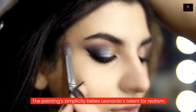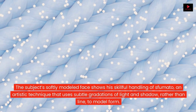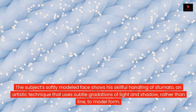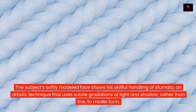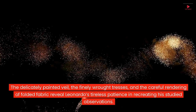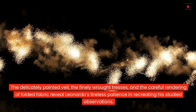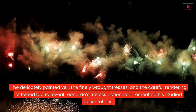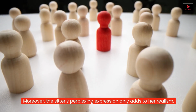The painting's simplicity belies Leonardo's talent for realism. The subject's softly modeled face shows his skillful handling of sfumato, an artistic technique that uses subtle gradations of light and shadow, rather than line, to model form. The delicately painted veil, the finely wrought tresses, and the careful rendering of folded fabric reveal Leonardo's tireless patience in recreating his studied observations.